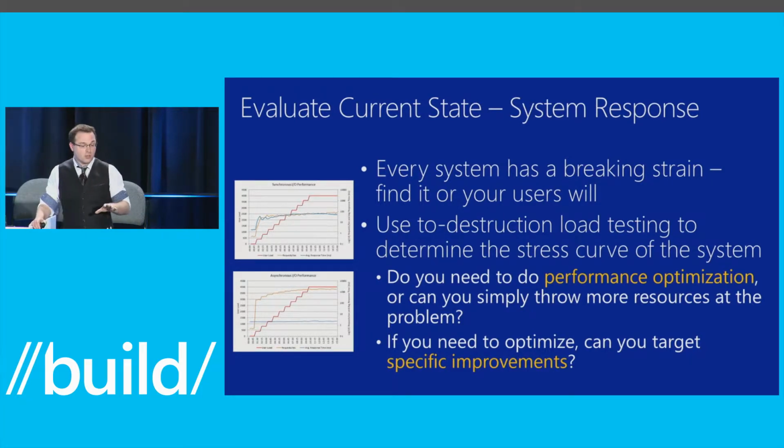Normally, the way I recommend doing this is to essentially do a destructive load test. Take the system, dial it down to the smallest resource pool you can find, one VM or one instance in Azure Web Sites, and just throw enough load at the system to find the point where it goes nonlinear and snaps, because that will tell you how efficiently you're using resources on that system.